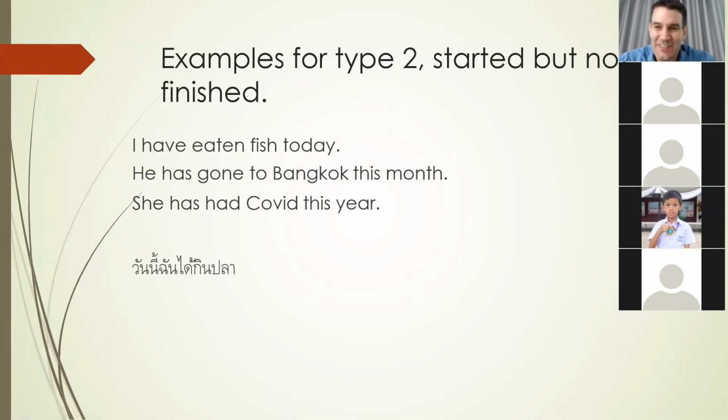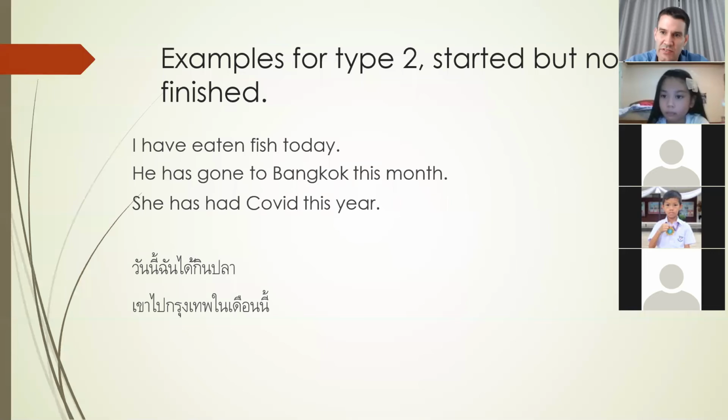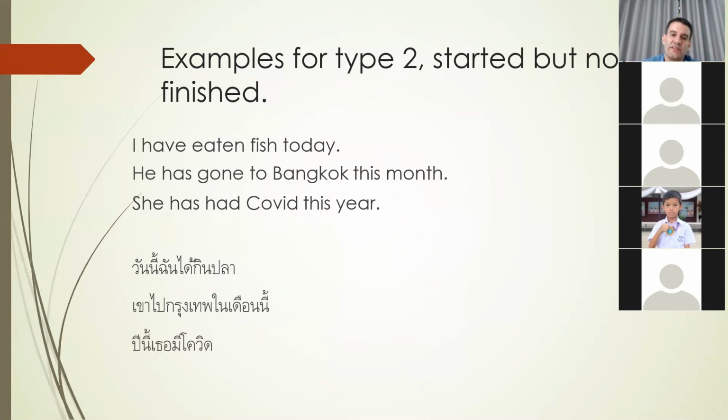So I don't know how to translate this in Thai. This is the best that I did. So I have eaten fish. Wani chan daigin pa. I don't know if that's correct, but it's different than could. You're just talking about today. So these are the other translations. I don't know which is correct and which is not, but this is my best. And Teacher Far will explain more once we get to class.